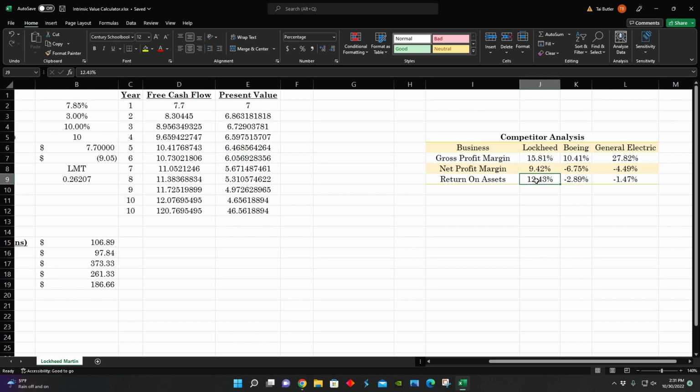And so as a result of that, they're the only company with positive net profit margins and return on asset ratios. They have a net profit margin of about 9%, and then they have a return on asset ratio of about 12.43%. So obviously it's important for a company to be profitable, and it looks like Lockheed Martin is definitely beating out the rest of the competition in their industry in that regard.